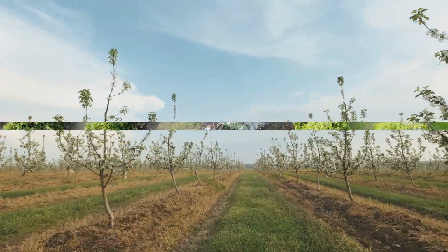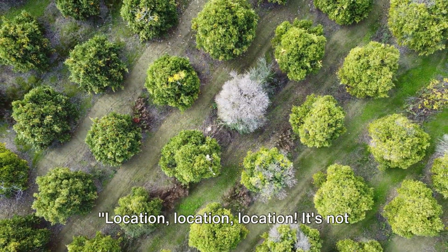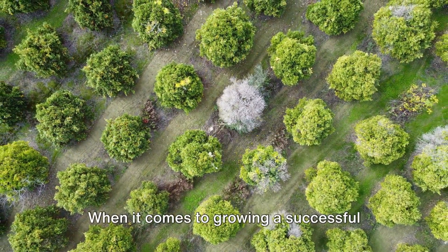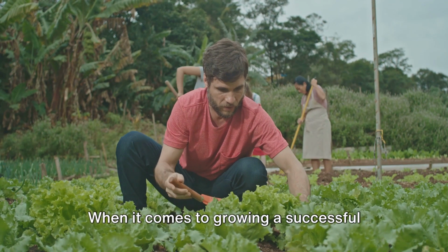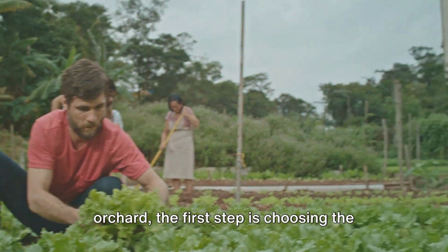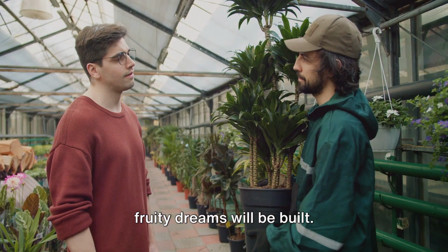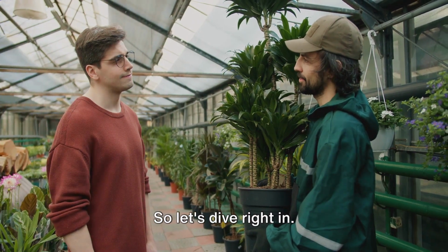Let's dive right in. Location, location, location. It's not just for real estate, it's crucial for your orchard too. When it comes to growing a successful orchard, the first step is choosing the right location. It's the foundation upon which all your fruity dreams will be built. So let's dive right in.